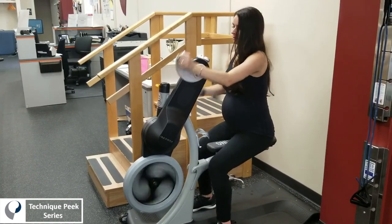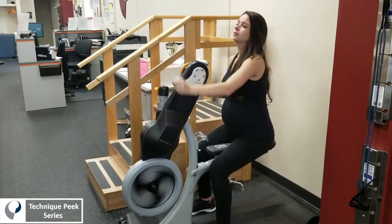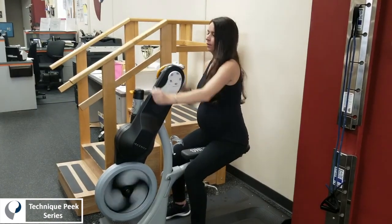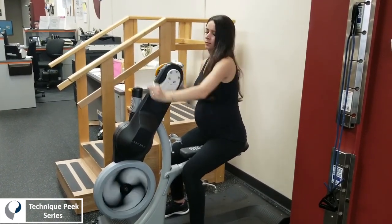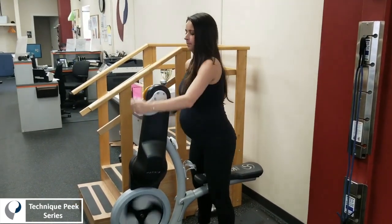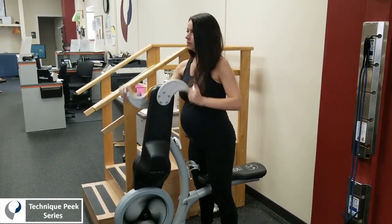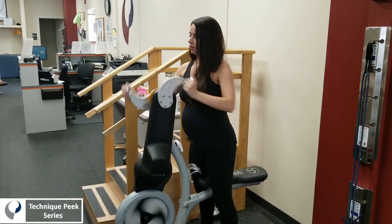Up next is just the UBE, right? So this is a fantastic way to work on some endurance. The goal here isn't to strengthen her arms. It's just to work on her cardiovascular health and train endurance, which is very, very important. Again, we don't want her to get winded with everyday activities. We want her to build up her endurance. And here we're going to stand up. So now she has to stabilize her entire spine as she is propelling the UBE.